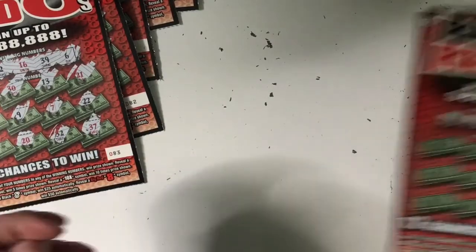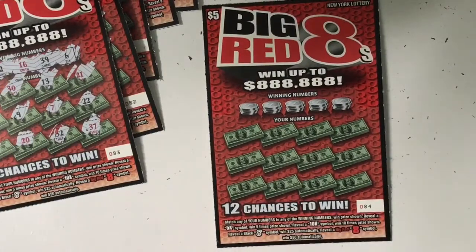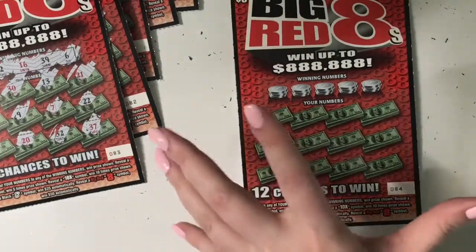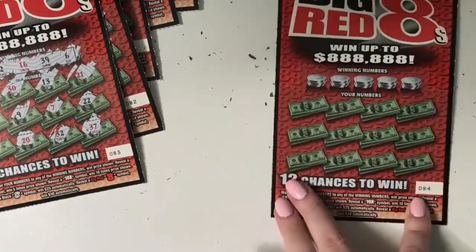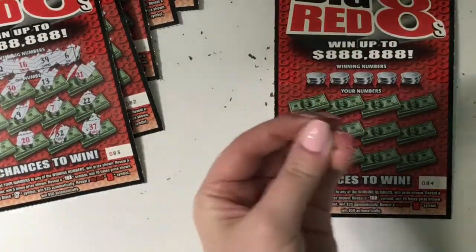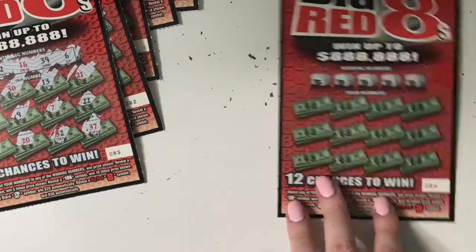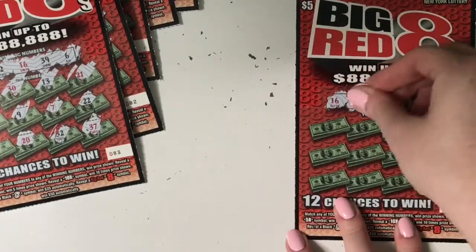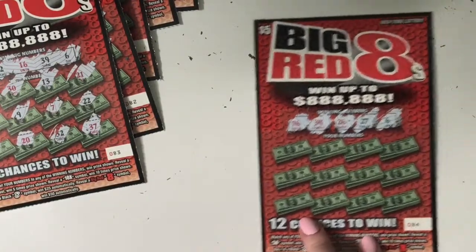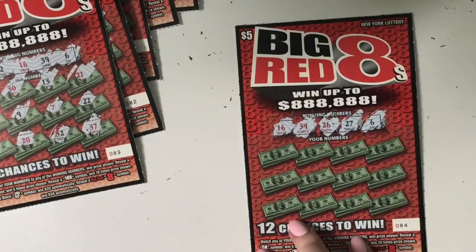You guys, this is our last ticket. I don't know if you guys are freaking out as me, but this is our last ticket out of 8. Can it be that this ticket will lose? Is it even possible? Let's see. 16, 34, 26, 27, and 6. I mean, if this loses, I don't think I'm ever gonna get bigger dates again because this is crazy.